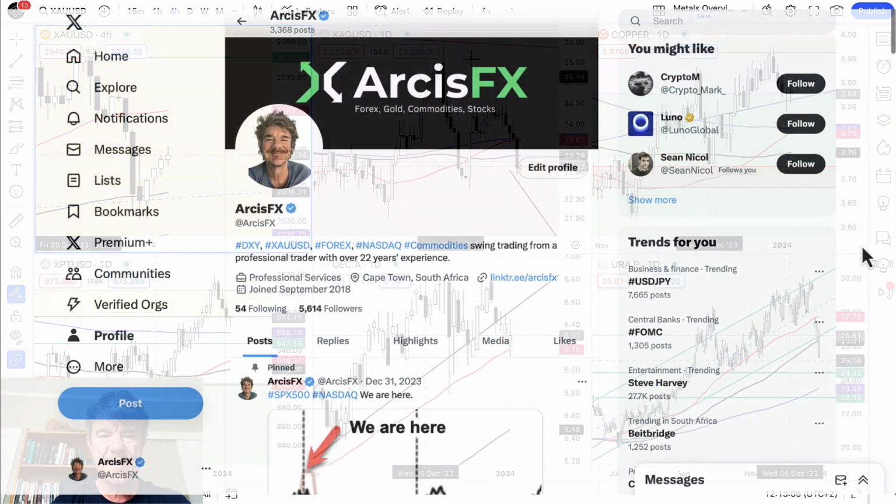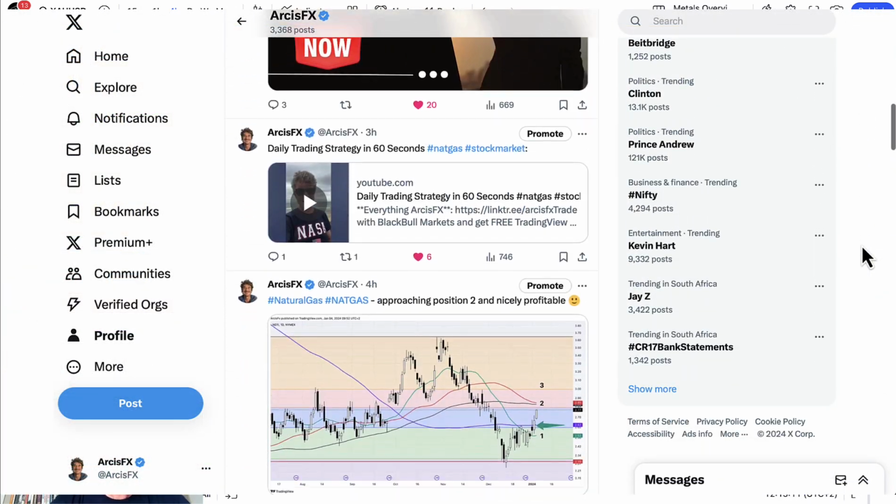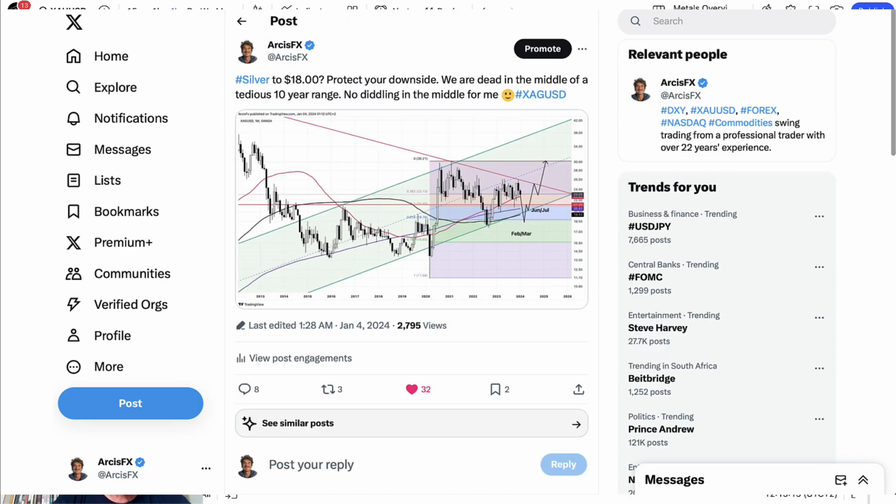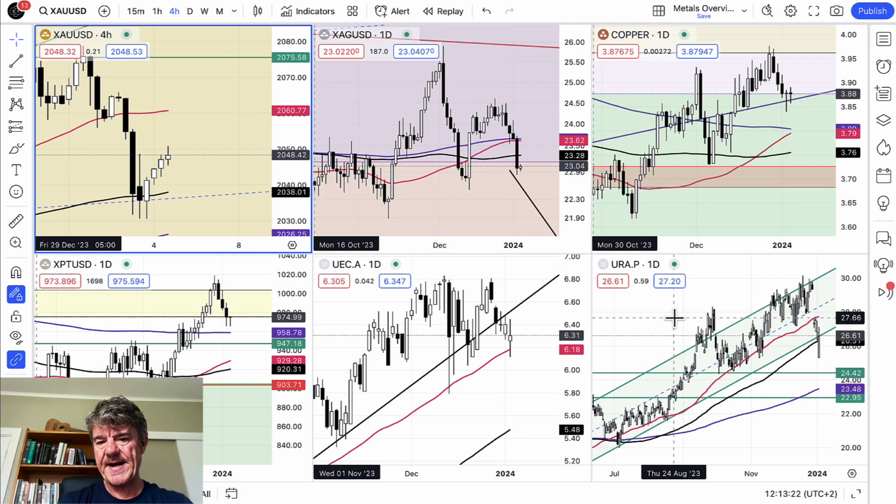Silver, please go and have a look at my comments on X. My comment really was we could get to $18 on silver, so protect your downside. There's a reason for that. And UEC and URA, I think just sort of edging higher over the next year or so.